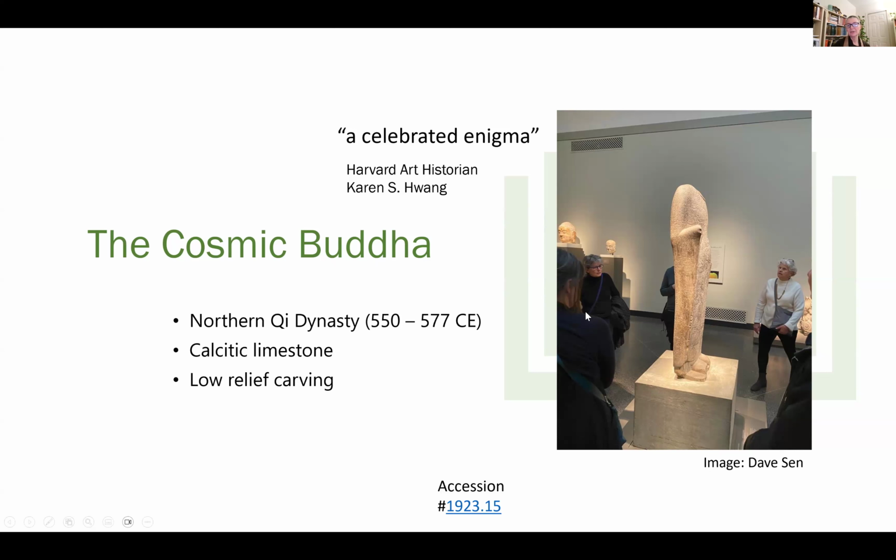So it's a statue, a carved piece of limestone, calcitic limestone in particular, which tells us that it's from a certain part of, relatively speaking, northeastern China, not in the very northeastern corner, but Northern Qi dynasty. And that means about 6th century, latter part of the 6th century. Again, there's been some debate about the exact timing, but that's more or less where folks have landed these days.